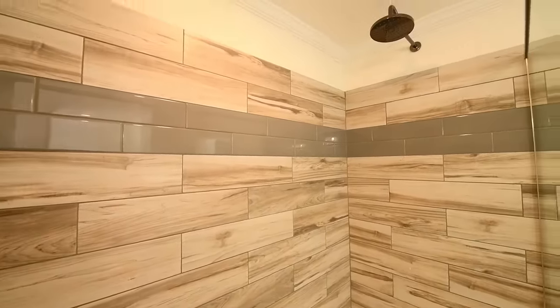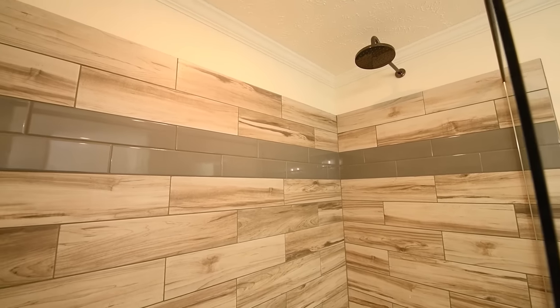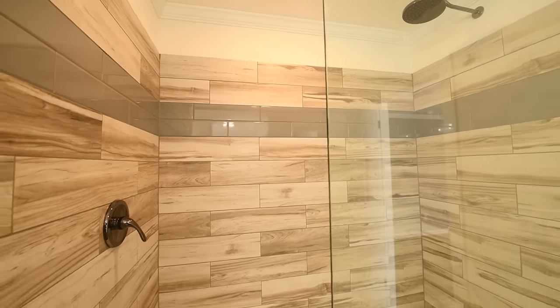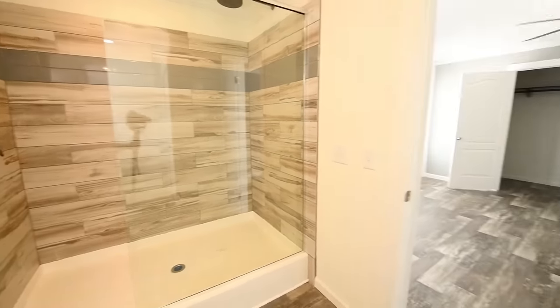Okay. But yeah, I love this tile. I like the design they went with right there. And just keep in mind, I've seen so many Winston homes. I've toured so many of them. You definitely have some different options as far as tile. And that makes me think y'all need to check out some of the other homes on the channel after this.